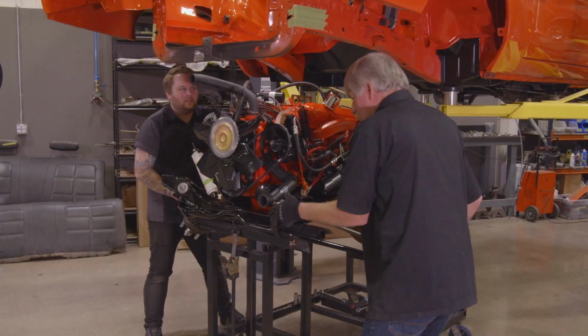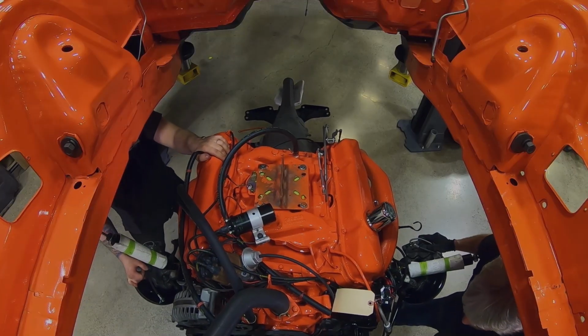A hair back to the driver's side. Yours or ours? Which driver's side? The real driver's side this time. Okay.